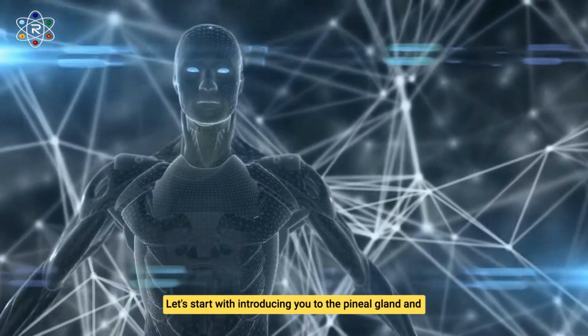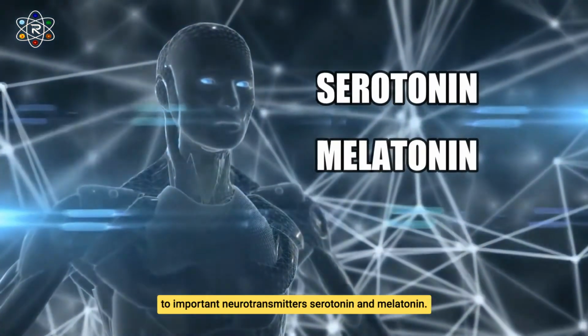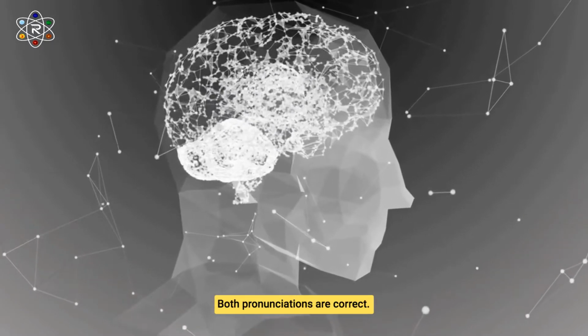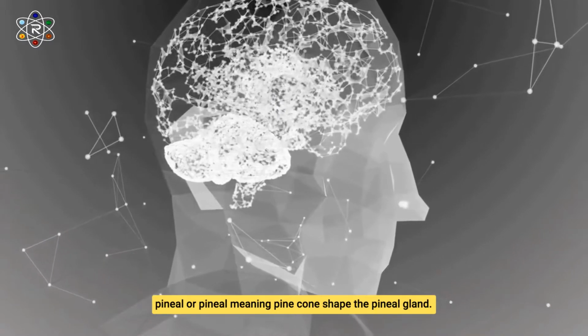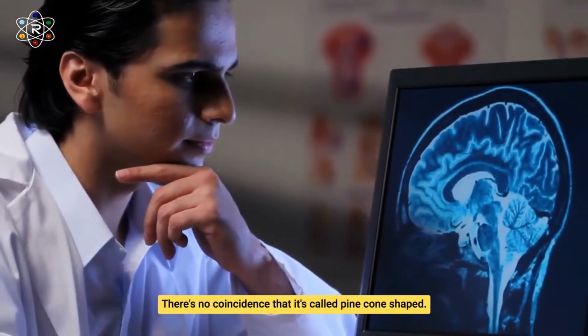Let's start with introducing you to the pineal gland and two important neurotransmitters, serotonin and melatonin. Let's start with the word pineal. Both pronunciations are correct. Pineal meaning pine cone shape. The pineal gland looks just like a pine cone. It's no coincidence that it's called pine cone shaped.